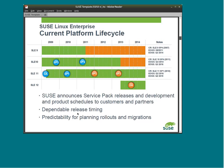So it will simply receive updates within that channel throughout the rest of its life cycle, which is through the middle of 2013. SLES 11, which was introduced in March of 2009, is currently at SP1, and we're going to be talking a bit about what's coming in SP2 as well. So really my focus today is on SLES 11 SP1 and some of the enhancements and coming things in SLES 11 SP2 as well.